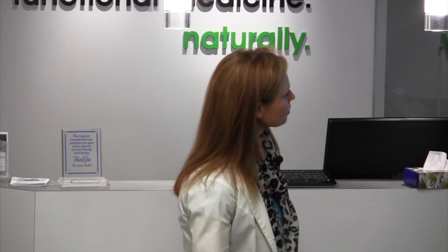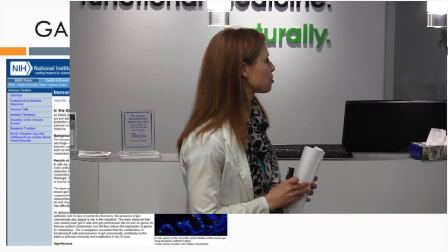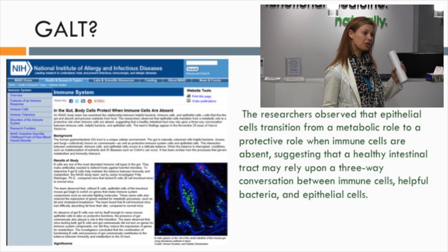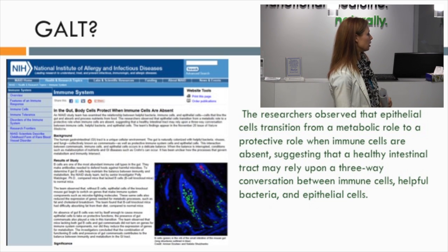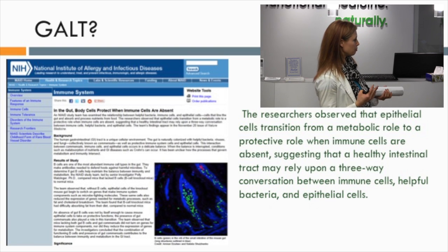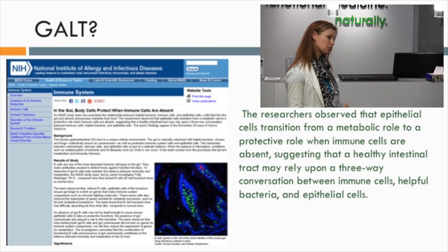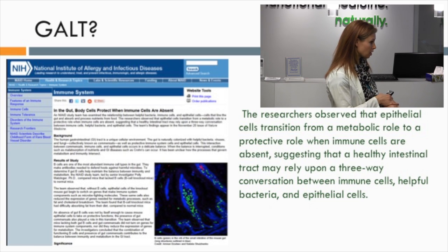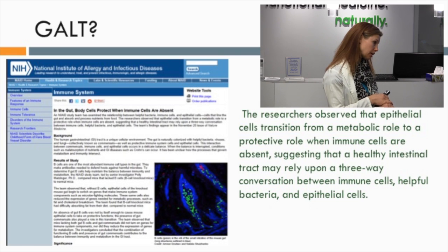What is GALT? I came up with a couple of different articles, and I picked out the one that I thought was the most important, from the National Institute of Allergy and Infectious Disease. What they found is that when the body is under an immune attack, the metabolic role of the epithelia within the GALT will actually change to immune system roles. So basically, when the immune system is turned on, we're not digesting or absorbing nutrients.